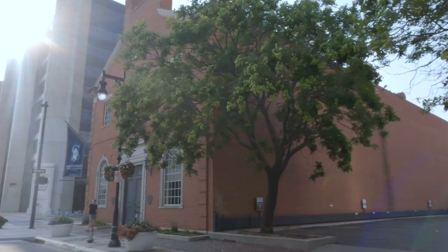I mean, we wish we could hang out here in the Old Town District a little bit longer because it looks really cool, but we've got another activity that we're running late to, so let's get to it.